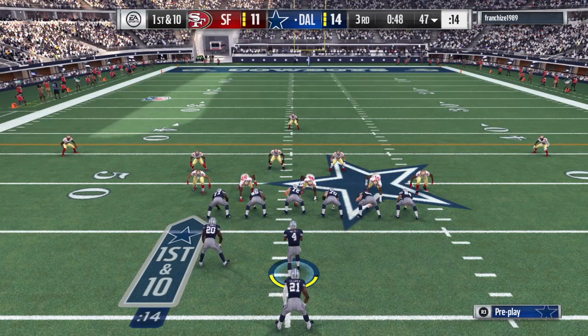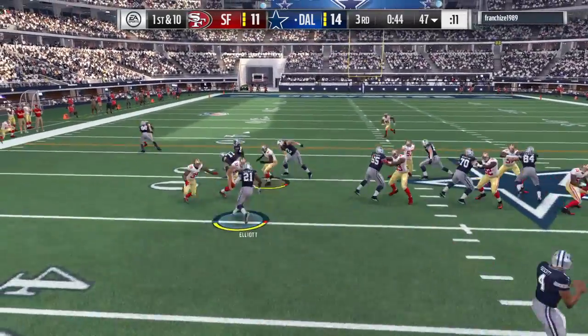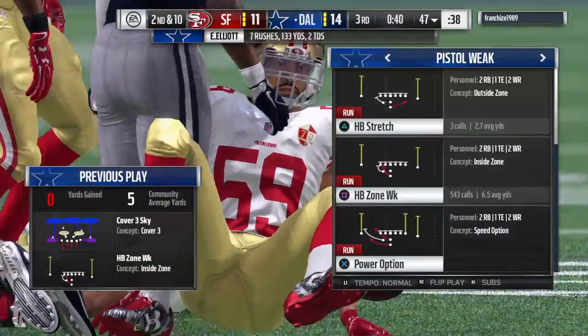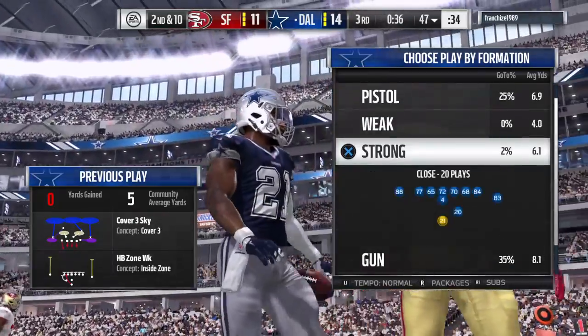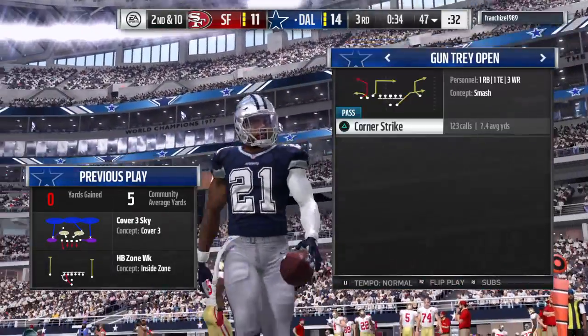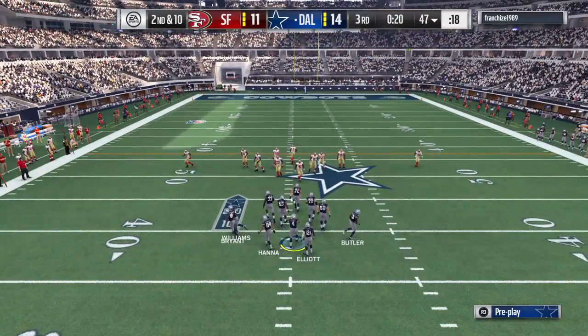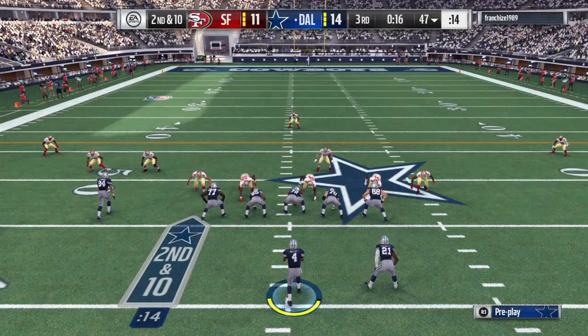They'll come out in the pistol. They keep on the ground with Elliott. And for one of the few times here today, this run's not going to go anywhere. Officially no gain on the play, and it's second down. And there's a nice stop for the defense. They've had a tough time containing this guy all game long, but maybe they can build a little bit off of that play, a little bit of confidence, a little bit of momentum.